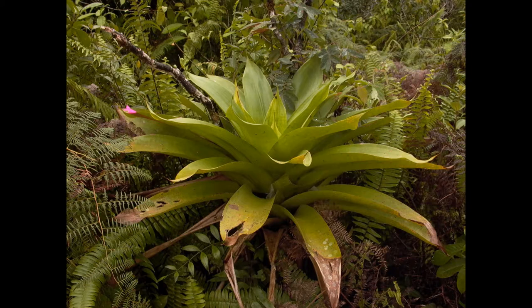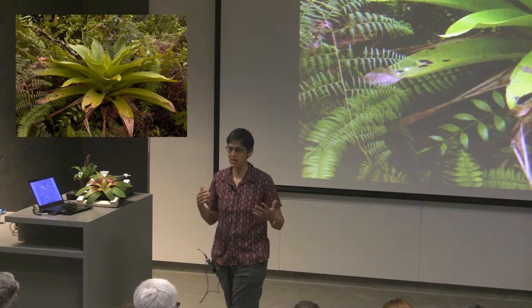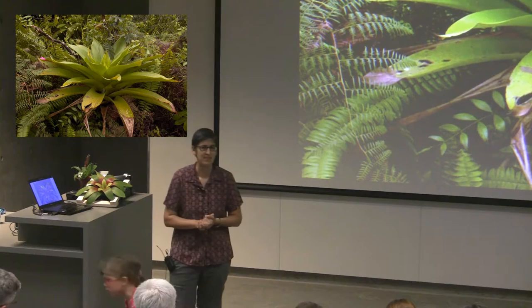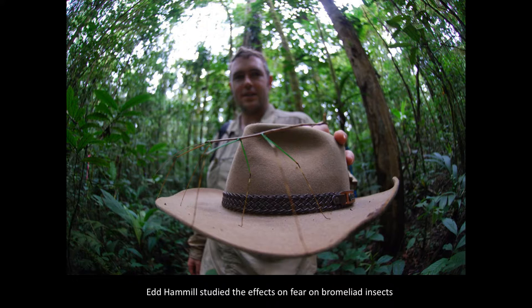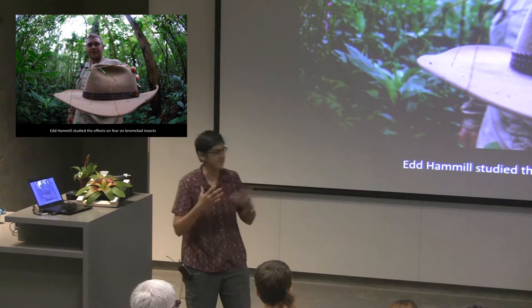Okay, so now we know that a bromeliad this size is going to, every axil is going to contain a damselfly larva. Now that must be really scary for those detritivores, right? They are living in fear. Any minute they could be chomped. What do they do with that fear? How do they behave? Well, I'd like to tell you about some work that Ed Hamill, who is in my lab, did with how insects respond to fear.